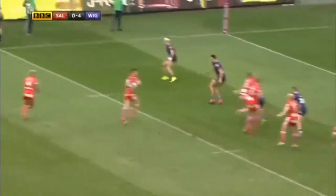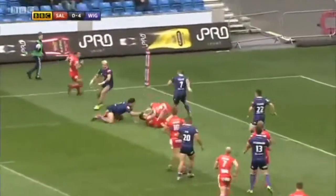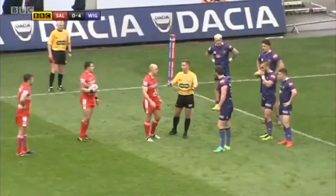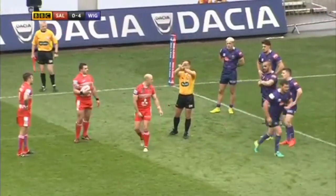Salford close to Wigan's line. Shifting the play. Sow looks to be a high tackle. The referee Ben Thaler puts it on report.